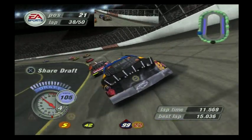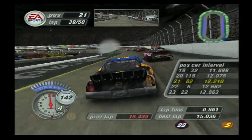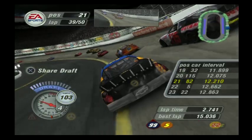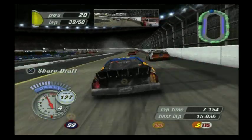I hope a caution comes out here tonight, though. Get everyone kind of stacked up. Trying to get around this Outback car. There we go. Got to be aggressive here, guys. We can't just twiddle our thumbs.